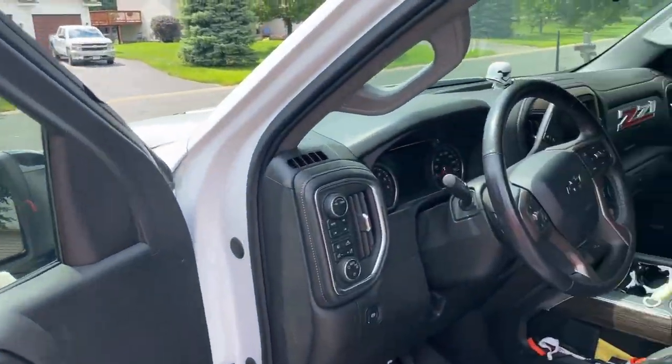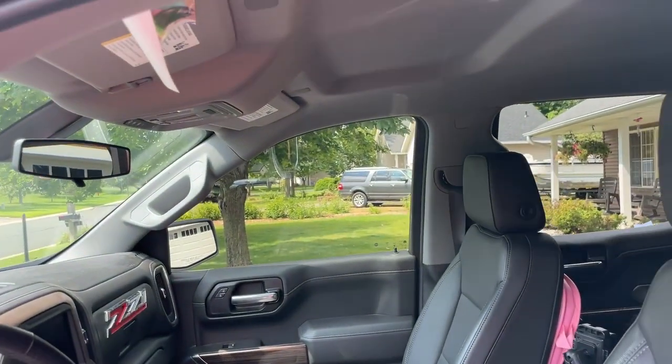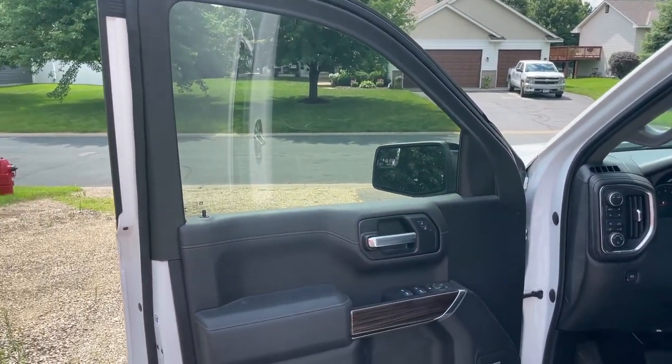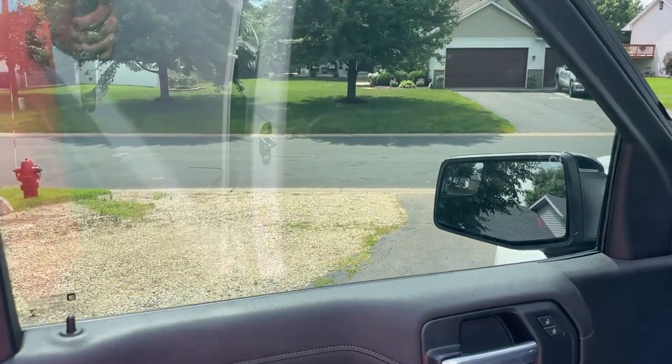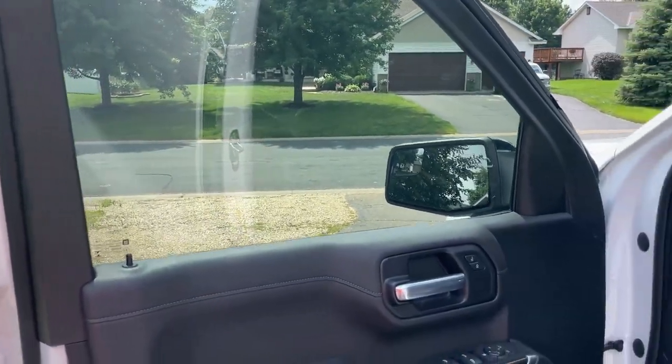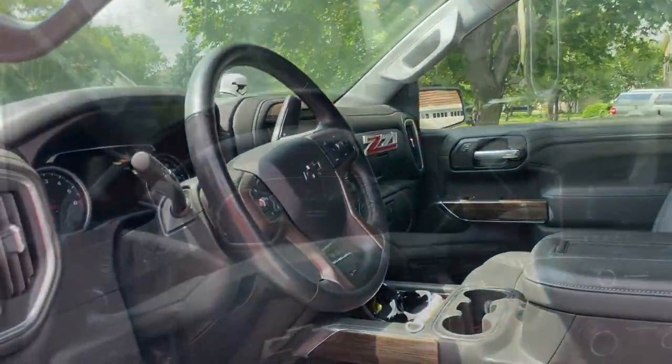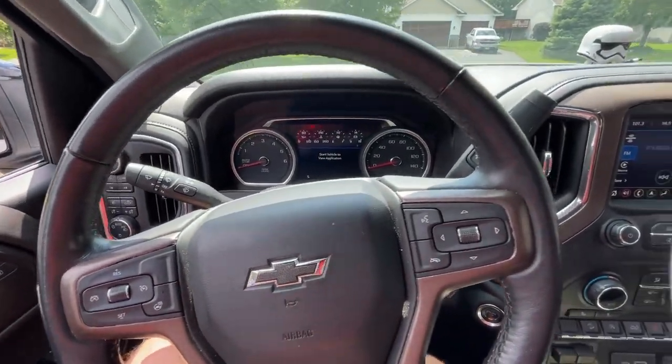I'm not sure how much you'd care if you're going to spend a couple hundred dollars doing a tint. But this was 40 and I was really happy with it. It came out great. I've had it on for almost a couple years now and zero complaints. So I would definitely do that one again. All right, in the truck, we've got a few more things to go over.